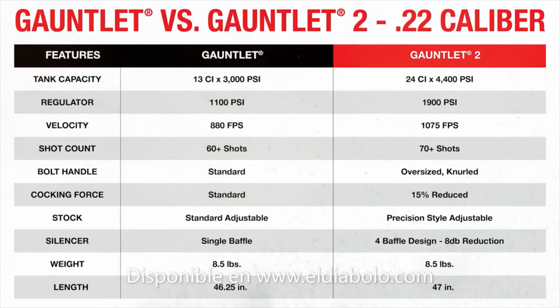The .22 caliber Gauntlet 2 delivers a regulated pressure of 1900 psi and up to 1100 feet per second, providing as many as 120 shots on one fill of its tank. The .25 caliber Gauntlet 2 features a regulated pressure of 2100 psi, pushing .25 caliber projectiles over 1000 feet per second with as many as 100 shots per fill.